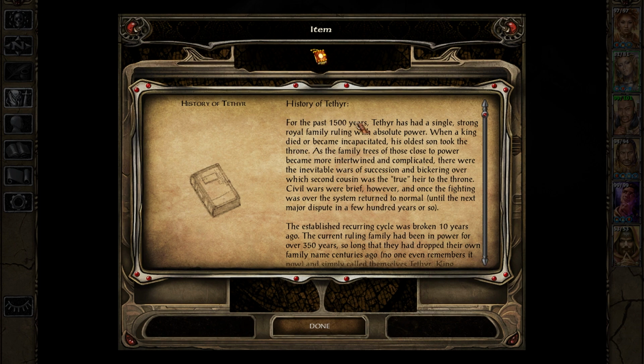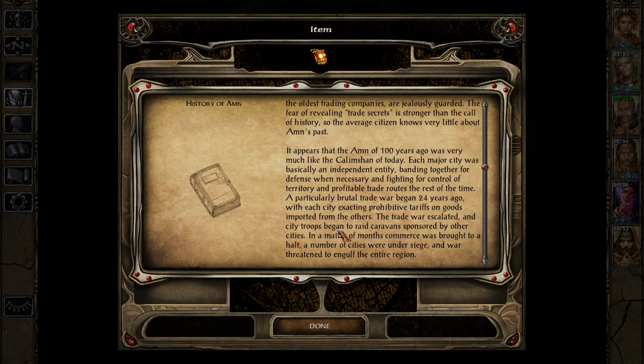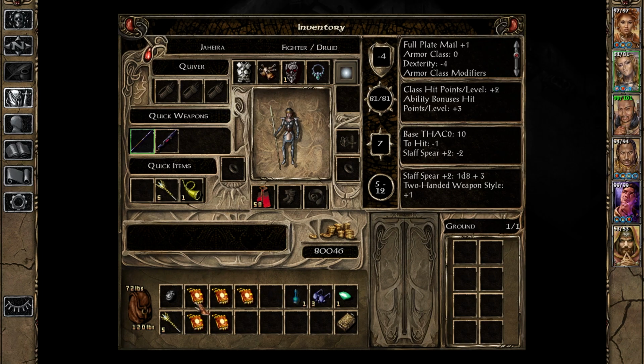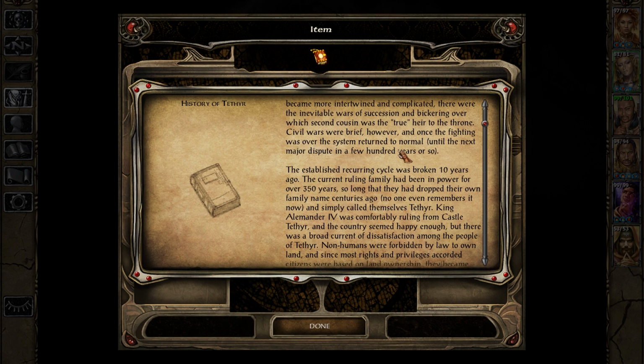So I'm going to say that this Tethyr is the same as the other Tethir, right? I think it's just a spelling difference, because they said that the Tethir was an elf army, and if it happens every 100 years or so, then that makes sense, right?